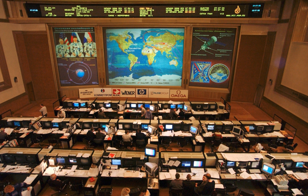Johnson Space Center, NASA Field Center, Houston, Texas. Payload Operations and Integration Center, Marshall Space Flight Center, Huntsville, AL. RKA Mission Control Center, Mission Control Center for the Russian Federal Space Agency, Korolyov, Russia. Tanegashima Space Center, Launch Control Center for JAXA, Tanegashima Island, Japan. Tsukuba Space Center, Mission Control Center for JAXA, Tsukuba, Japan.